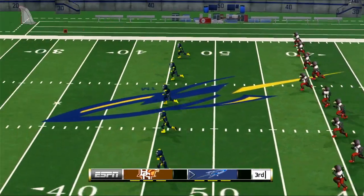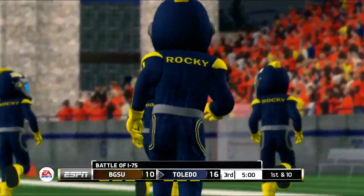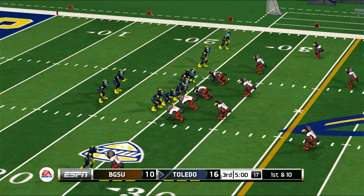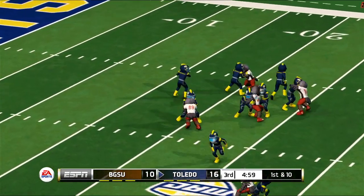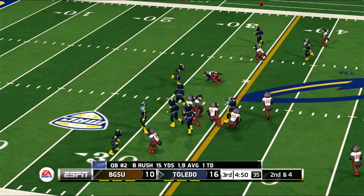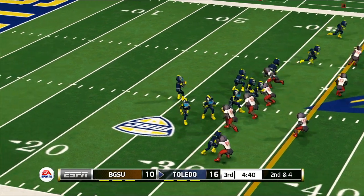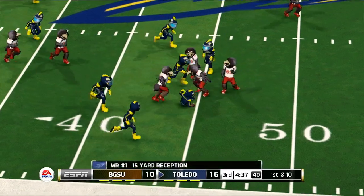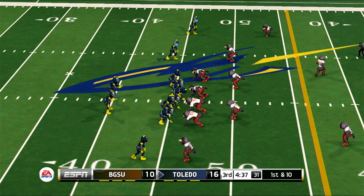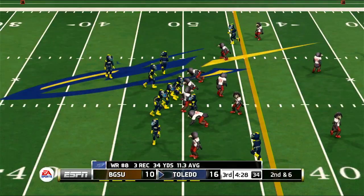Second half action just about ready to start here. He just drills this one. This one's going to be down in the end zone for a touchback. Both sides have made their way back out, and we're just about set to get going again. Toledo up 6. Now he's scrambling, brought down around the 31-yard line. And he's leveled at the 46. Number 7 with the tackle at the 50-yard line. That makes it 2nd and 6.